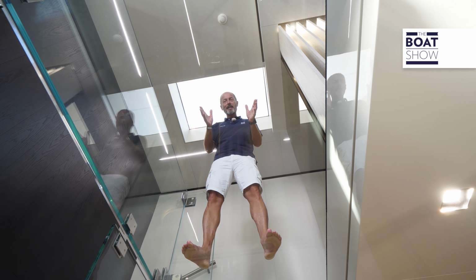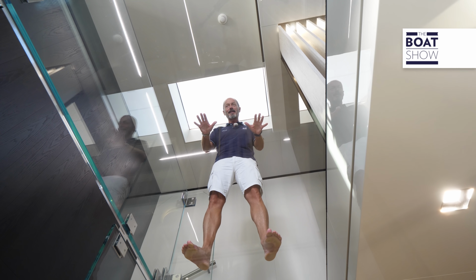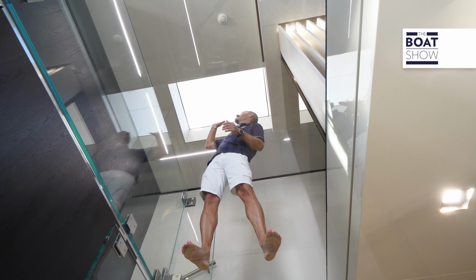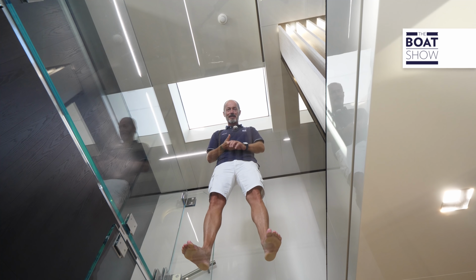This is the open atrium that Francesca was talking about, with this plate glass window integrated into the floor, which allows natural light to filter down from the skylight above me, through the upper deck, through the main deck and down to the lower deck.